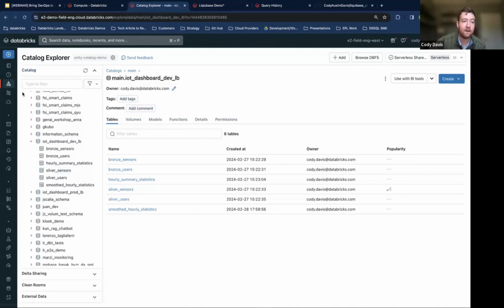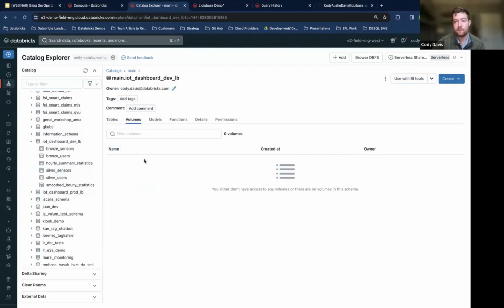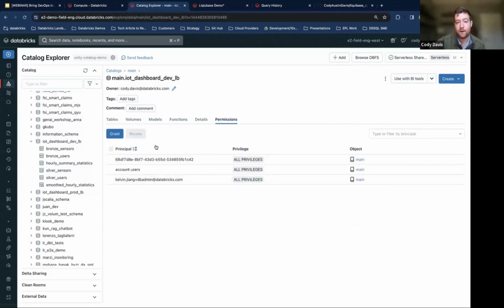So this is the catalog view of my dev database. I can add tags, comments. I can use it directly with BI tools. I can look at my tables. I can look at my volumes, which store and manage the underlying raw source data. So this is all integrated in the same governance layer. I can store, manage, access, and serve my models. And I can also create custom functions, whether it's Python, SQL, what have you, and store them in Unity Catalog as well, and govern those all in the same way.